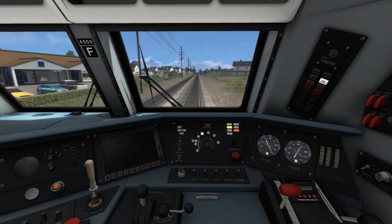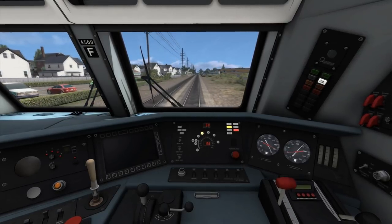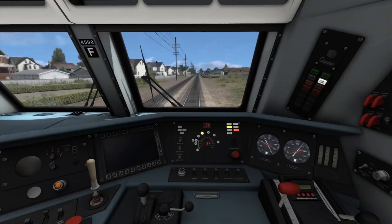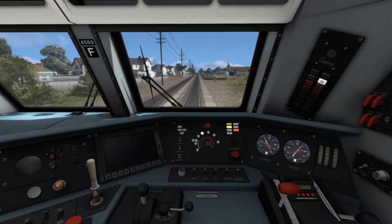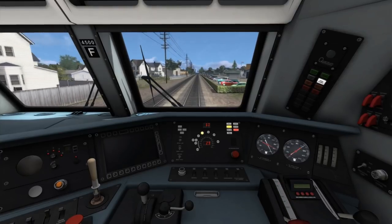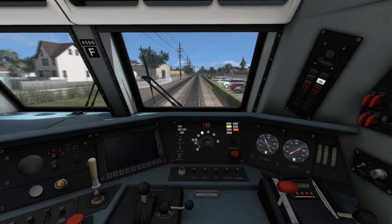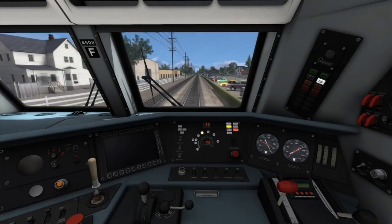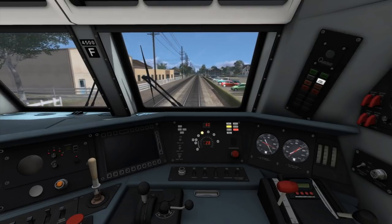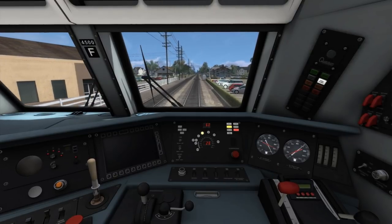The brakes a bit harder than I intended there. I'm just going to have to release them for a moment. The platform here is coming up just the other side of the crossing just ahead. It doesn't actually look much like a platform at all.